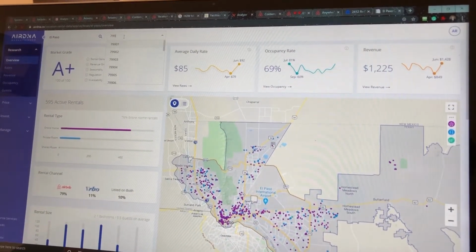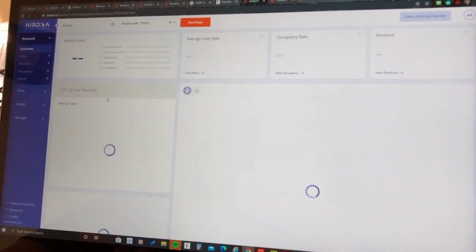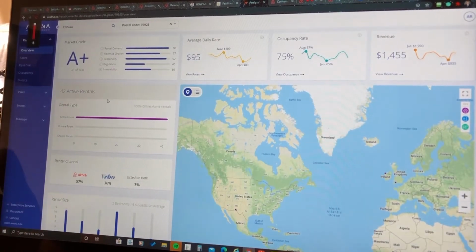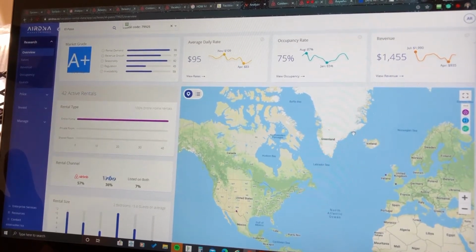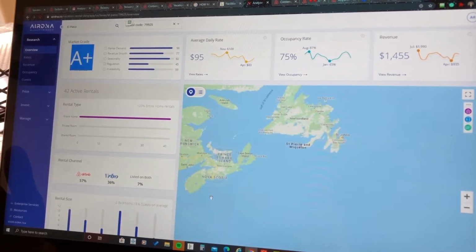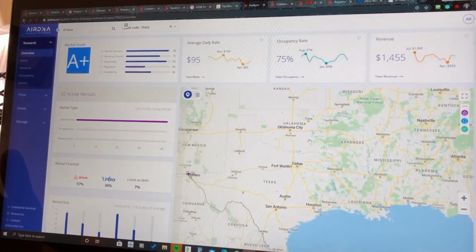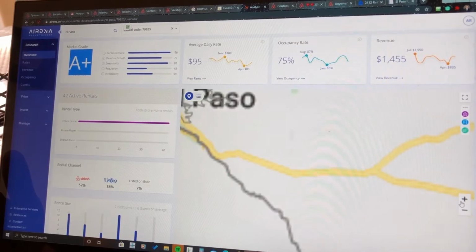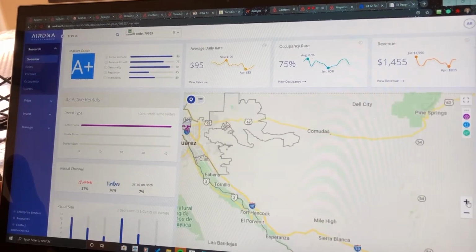So 79925 is the zip code we're at. It has a 96, an A+, so it's a really good place to invest. And the reason I picked this zip code in specific is that there's not a lot of Airbnbs around here. Not a lot of them. I mean, probably a handful of them.